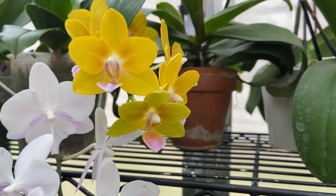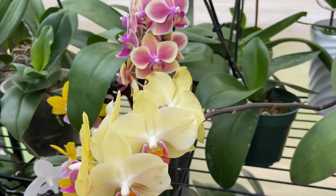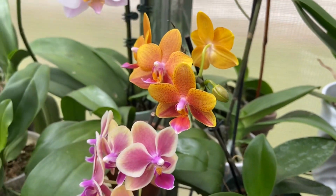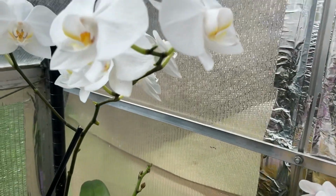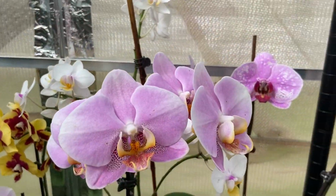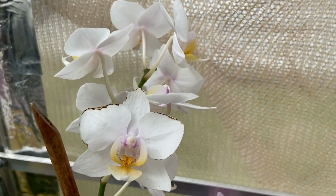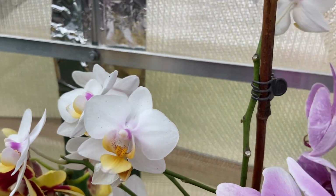And just some more no IDs. This yellow one right here is fragrant. Let's move on up. This one is fragrant as well, along with this one. Perfect fall colors. A big no ID white one, and some speckles, and some pink noses right there. This spike has been in bloom for a while.